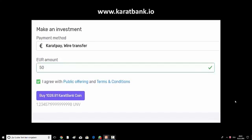I just want to show you very quickly how you can buy tokens with your KaratPay, okay? First of all, check in your KaratPay account how many Uniful you've got. You will see that everything is now showing in Uniful, which means 1 Uniful equals 0.1 gram of gas gold, okay? That's very important to remember. 1 Uniful is 0.1 gram of gas gold. Check how many Uniful you have available so that you can start to buy in your KaratBank account.